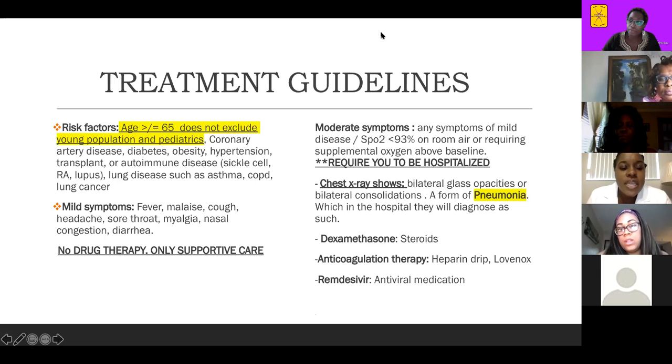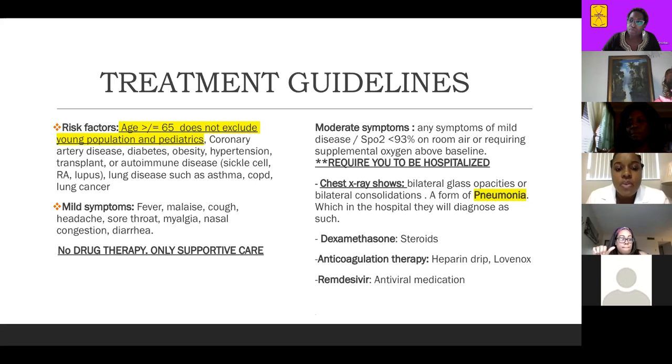So, which means only supportive care. That means you go home, you quarantine for 14 days. That means you isolate yourself. That doesn't mean you go out in the community and do gatherings, right? No. 14 days at home. Isolate yourself, okay? Moderate symptoms mean any symptoms of a mild disease and your oxygenation, SpO2, less than 93% on room air.